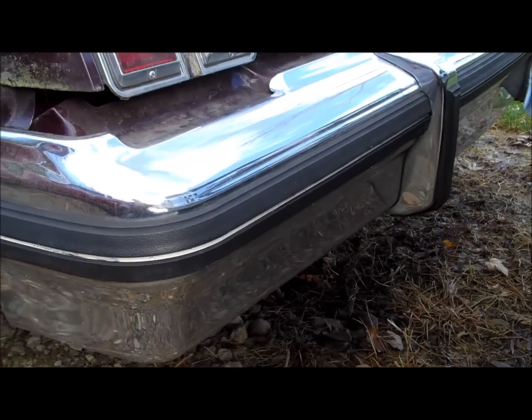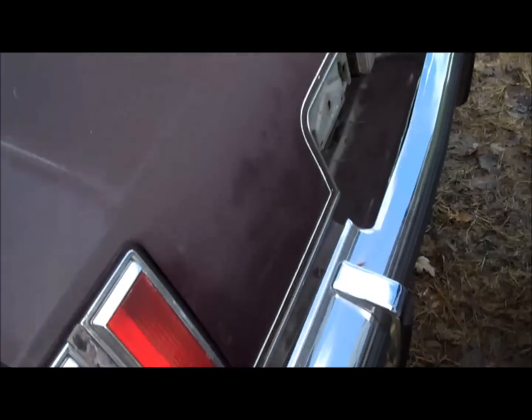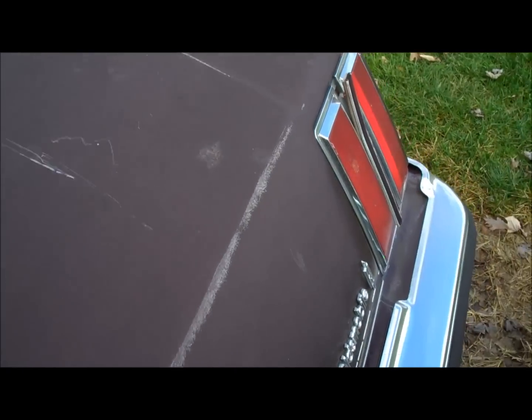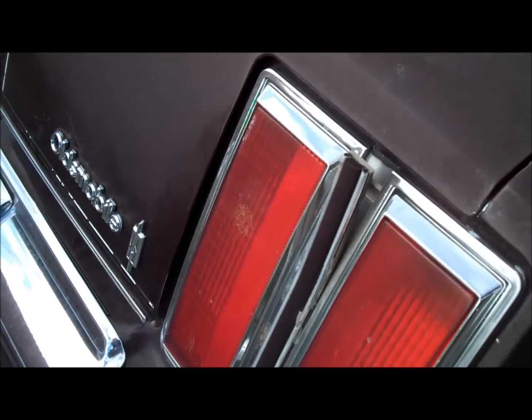Rear bumper's in perfect shape. The filler panels are kind of falling apart. Common with these cars. Trunk lid is nice and solid. Someone did put some molding on the tail lights, which that'll all get fixed.